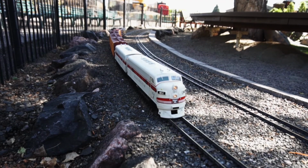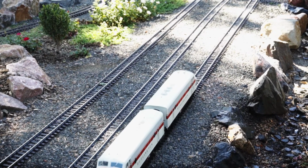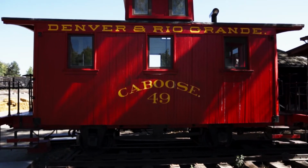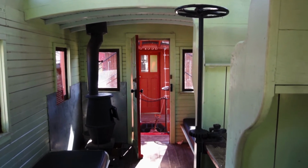We have those who are passionate about railroads. We've got families, we've got tourists from not only Colorado and the region, but we get a lot of international tourists from Germany and England who are just as passionate about narrow gauge Colorado railroads as many of the rail fans are here. I think what's really exciting is that we provide kind of an immersive experience.